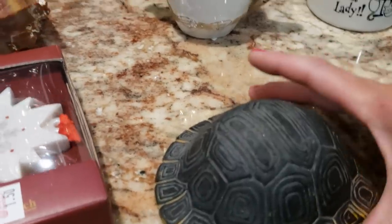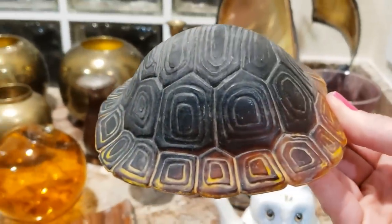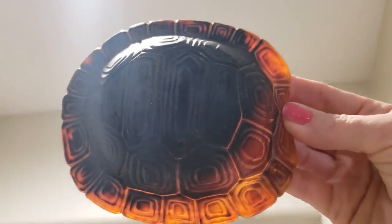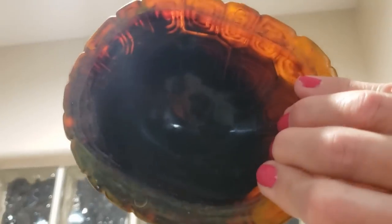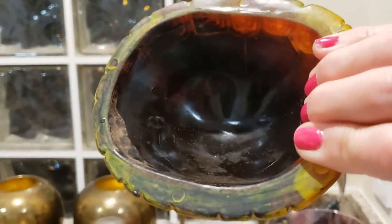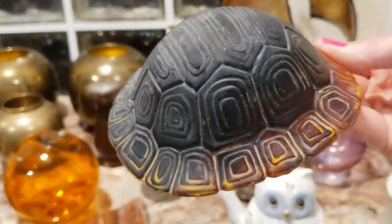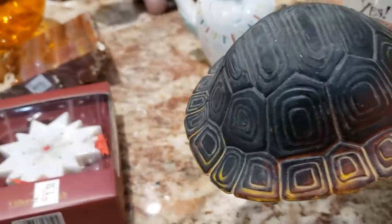Here is our little mystery item. It's obviously a turtle shell, but I'm not really sure what it's made of or what it's for. When I hold it up to the light, it looks like Bakelite and it smells like Bakelite. I'm wondering whether it's some sort of trinket box or lampshade. Again, if anybody knows what this is, if you could leave me a comment, I would really appreciate that.